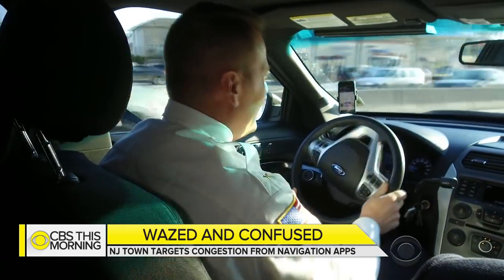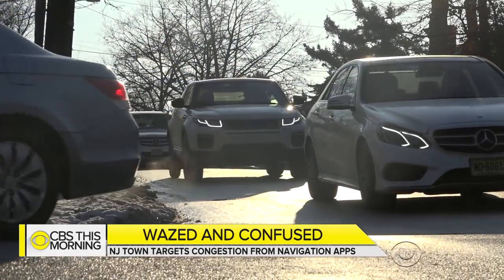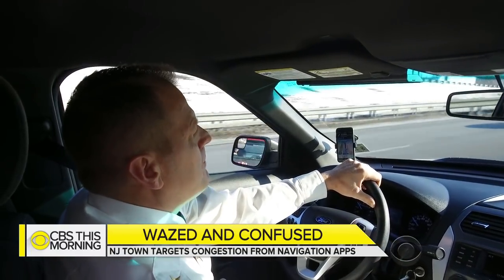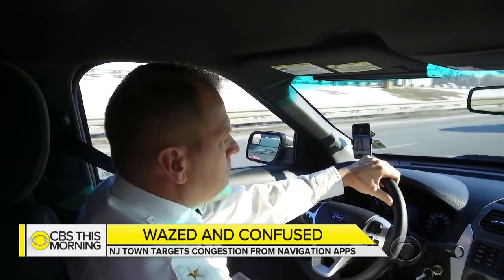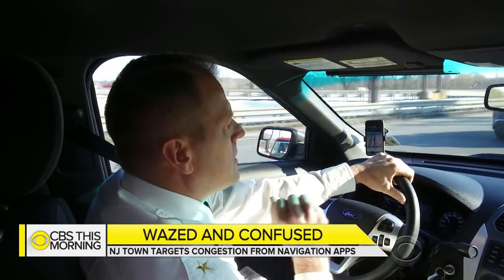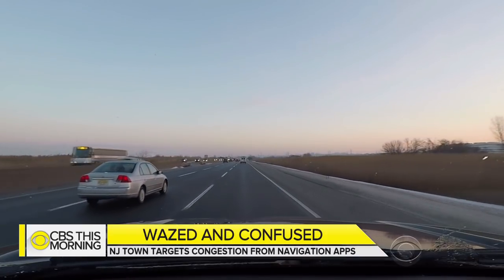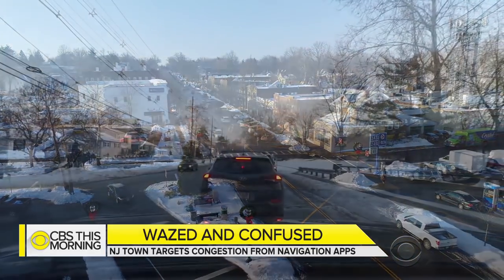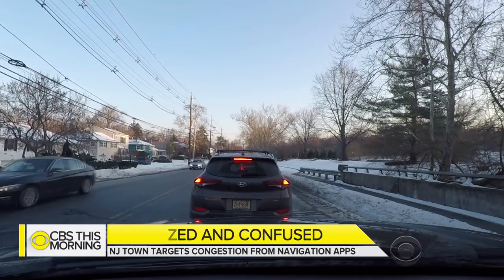But Rowe stresses the new law isn't all about preventing traffic jams. When we have this traffic where motorists have no concern for pedestrians, they want to get to their end destination as quick as possible, speed limits be damned. And for those Leonia residents who just want to get around town, the new law can't come soon enough.